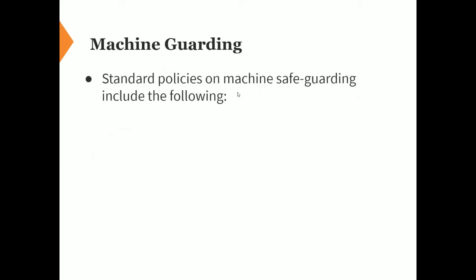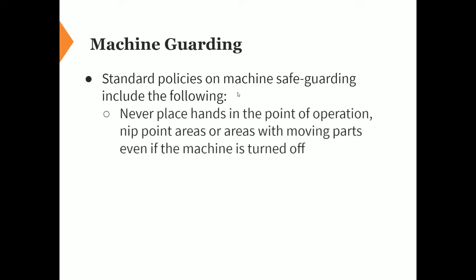All right. Some standard policies on machine safeguarding would be never place your hands in the point of operation, even if the machine's turned off. Especially if you're a maintenance worker, especially if the machine's jammed up. I can't tell you how many amputation claims I've seen because a machine, a saw, a blade, anything, even just rotating conveyor belts. Excuse me, sorry, I got hiccups.